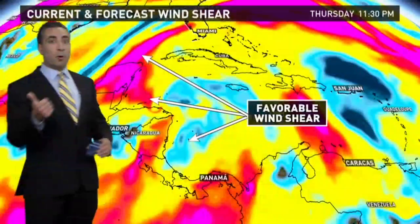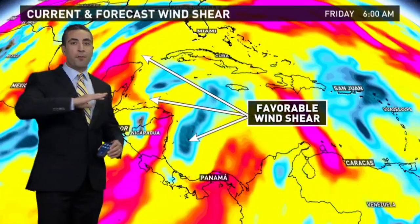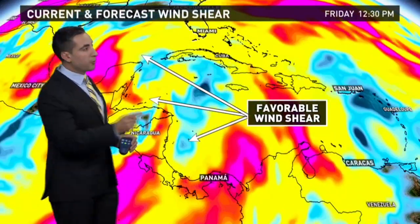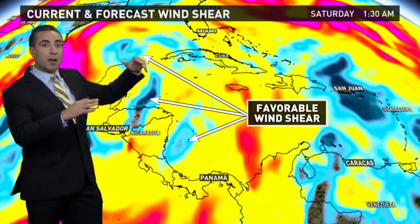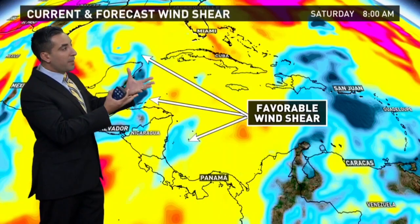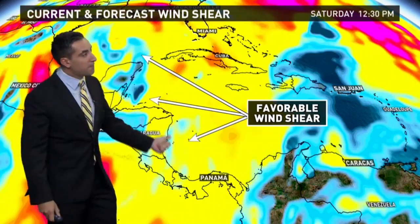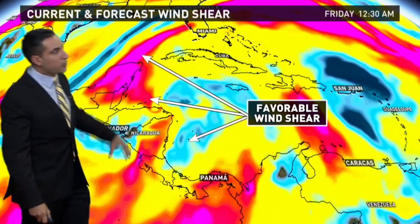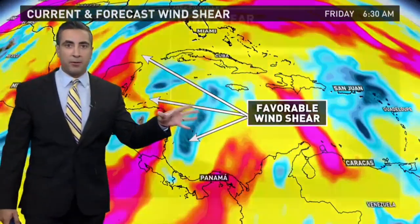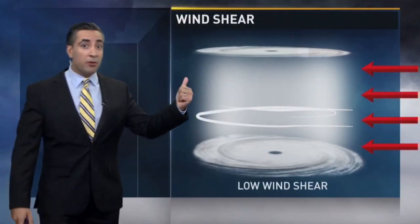So we do have the favorable wind shear. This is the current and future outlook for the wind shear environment. You're looking at the blue areas and some yellows indicating the winds are very light aloft, allowing the thunderstorms to develop as this moves north. And pretty much the projected path is right here. You'll notice there's a lot of blue and a real lack of the pinks and reds, which indicate unfavorable areas for wind shear.